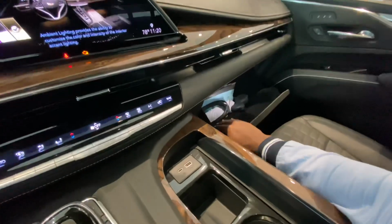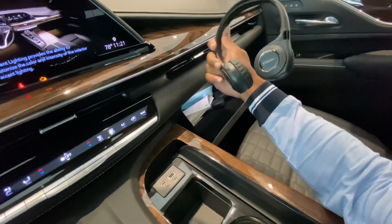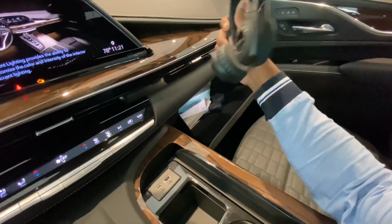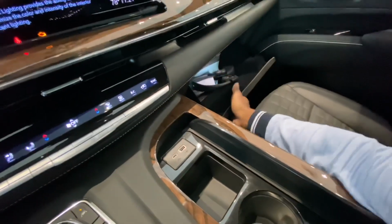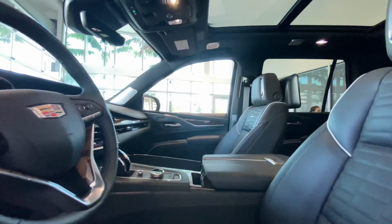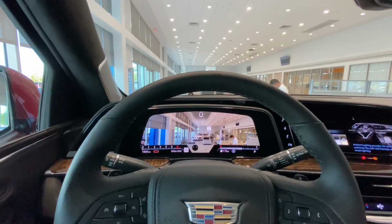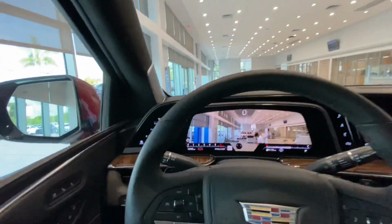Looking at the glove box, it's damped and it's lined with felt. And as you guys can see, Cadillac does give you headphones for the rear seat entertainment that my tester has as part of a package. But overall, this interior in here is really modern, really nice tech. So Cadillac is stepping up their game to compete with the Germans and also its American rival, the Lincoln Navigator. But let's hop into the back seat really quick.